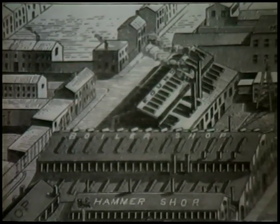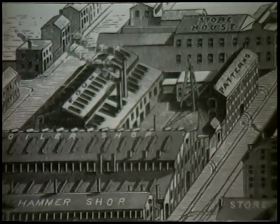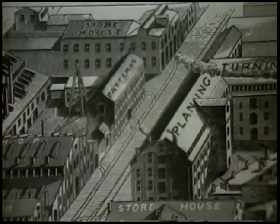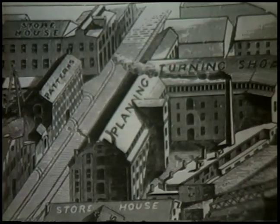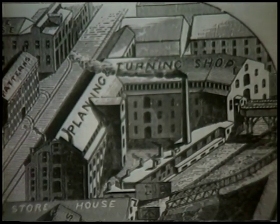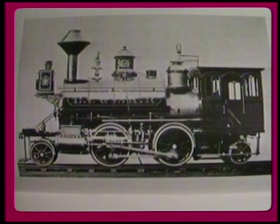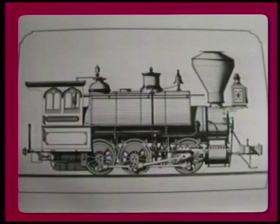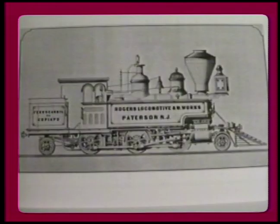All the major parts for the locomotives were made in other buildings and brought here. And the locomotives proceeded on track over pits in the main hall of the building so that men could work on the underparts while others worked on the upper parts simultaneously. Each completed locomotive was pulled out the doors, put on the tracks, originally fired up, and it chugged around Market Street and up to the railroad in the heart of downtown Paterson. They turned out one complete locomotive every other day.